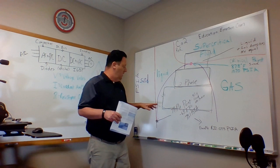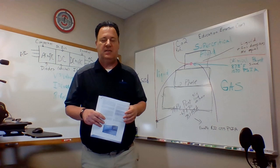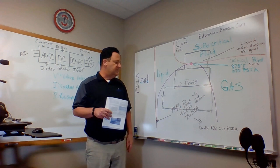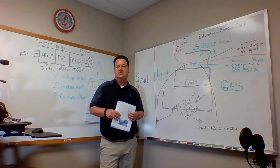The triple point, again, all refrigerants have a triple point. The triple point is defined as solid, liquid, and vapor, all three of those coexisting. The triple point for CO2 just happens to be fairly high in comparison with other refrigerants. For example, the triple point temperature for CO2 is minus 69.8. The pressure is 75.1 PSIA. To put that in comparison to R22, the PSIA is 0.073. We're never going to see that, and that's why we don't talk about it.